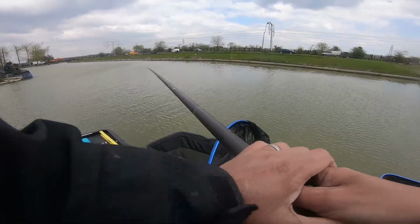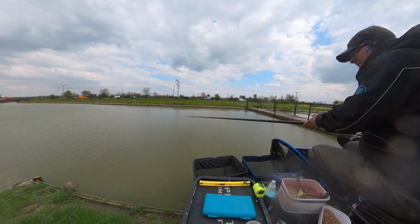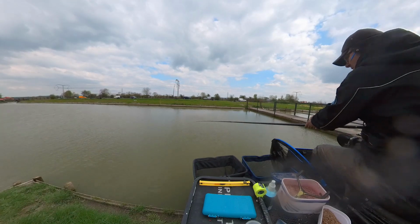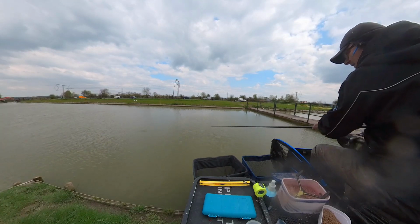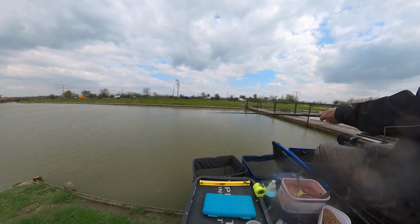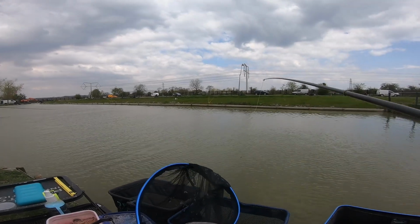So we've got an hour and a half to go at this point. I've just repurposed one of my rigs, as the rig I was using got taken by a fish. It somehow broke me just above the float, so all I had was the lash left. So I managed to repurpose one of my other rigs. I'm fishing on the same line. I'm still getting odd fish, but I'm definitely still losing too many.